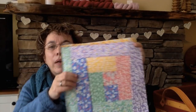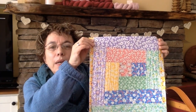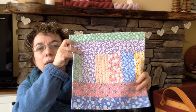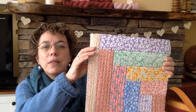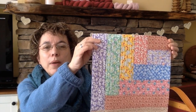I did a wonky log cabin, which isn't as wonky as maybe it's supposed to be or could be, but that was great fun. Then I just made one up, and then I introduced this one down here, which is something that I had in my stash. It's such a cute retro fabric. I'll try not to move these around so much. And then I did this one, which has some new fabrics in it, and I started in this corner and worked my way out.